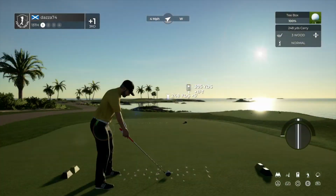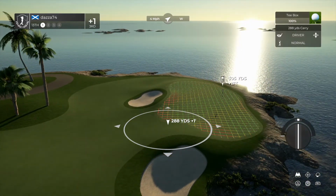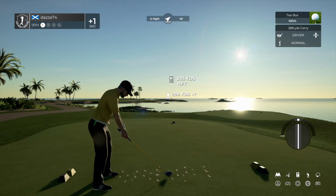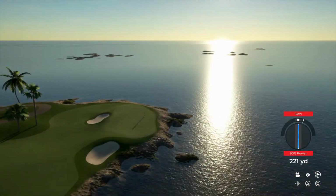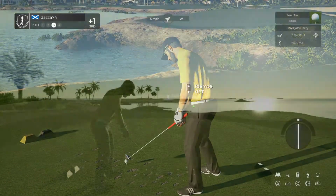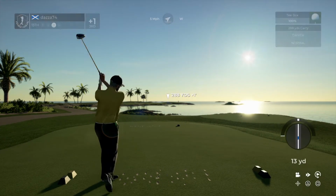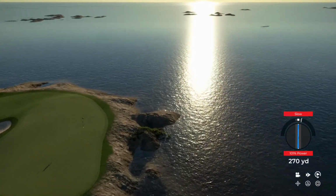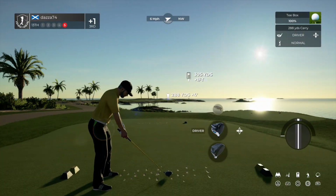Thirteenth hole coming up. Don't think this is going to end well. This one's your third. And sliced. Oh no. Water. Setting up for your fifth stroke here.